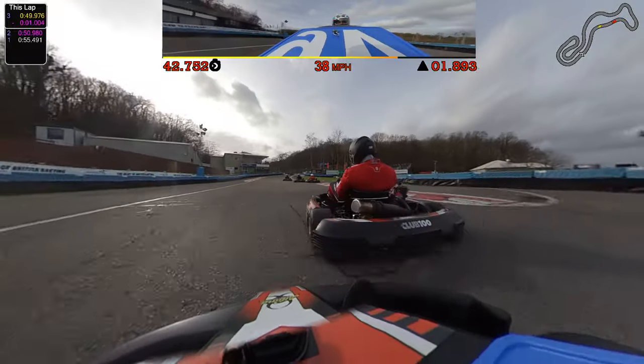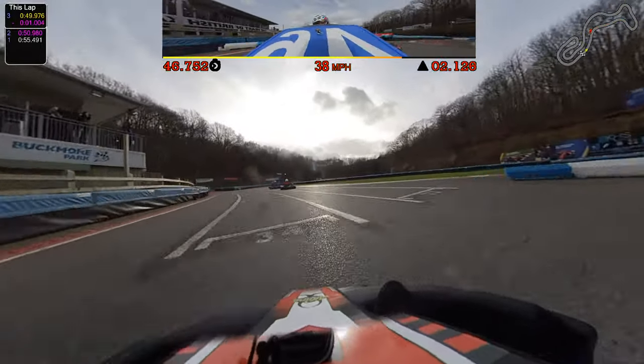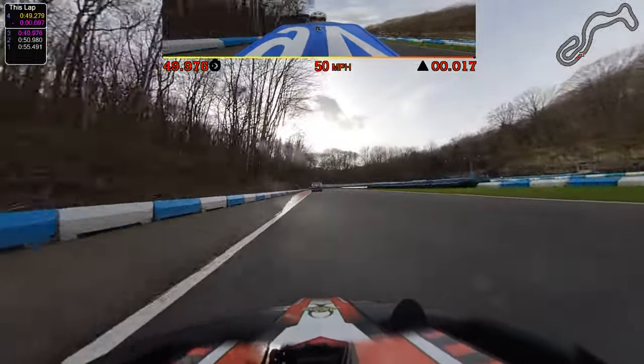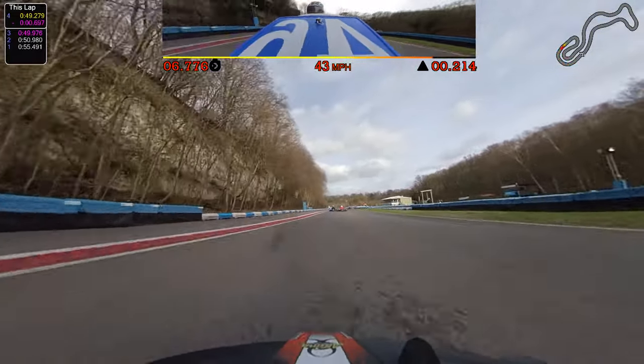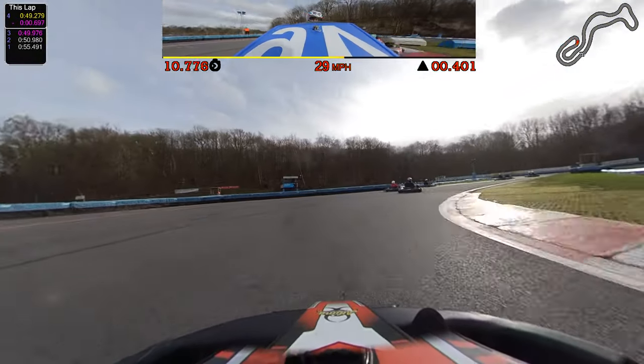You can see here I'm closing. It's an unusual place to overtake. It was pretty hairy, but I tried to stick it on the inside and get it done. I didn't want to lose more time around the first couple of corners here. You can see people are battling ahead. It's always a good feeling when people are battling ahead of you, I find, because you know they're losing time.